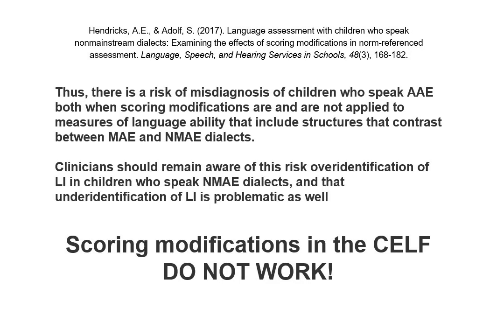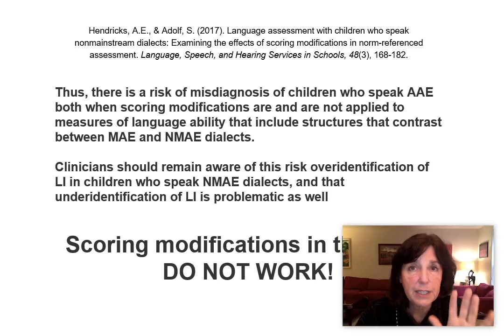But if they didn't use that, they were given a correct score. And so if you use the dialect scoring modification, the kids with language disorders were not accurately identified. So if you don't use them, the kids who are typically developing are going to be misidentified as having a language disorder. If you do use the dialect scoring modifications, kids who have a language disorder are not going to be identified. So don't use them. Don't use the SELF with these kids. Don't use the scoring modifications.